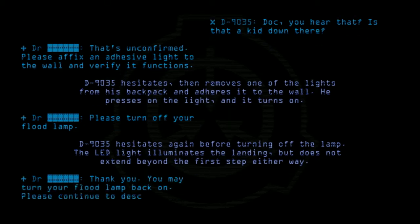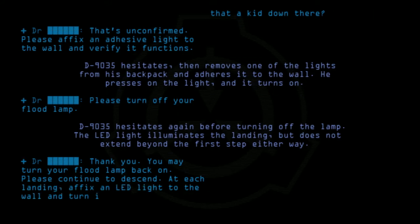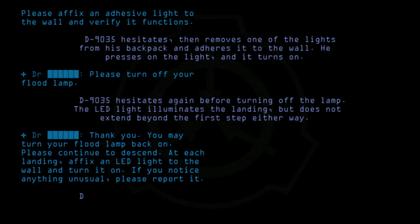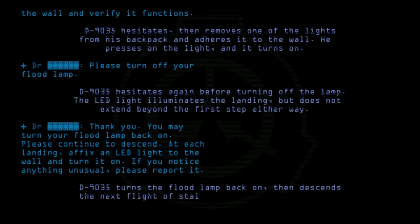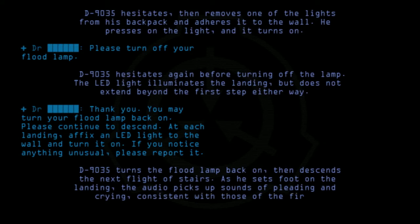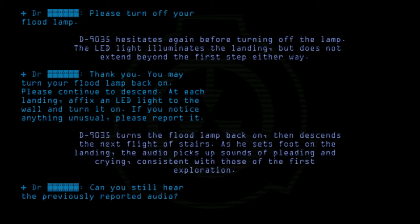Please continue to descend. At each landing, affix an LED light to the wall and turn it on. If you notice anything unusual, please report it. D9035 turns the flood lamp back on, then descends the next flight of stairs. As he sets foot on the landing, the audio picks up sounds of pleading and crying, consistent with those of the first exploration. Can you still hear the previously reported audio?